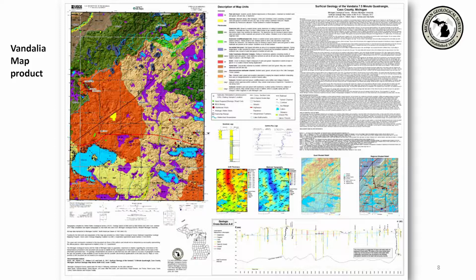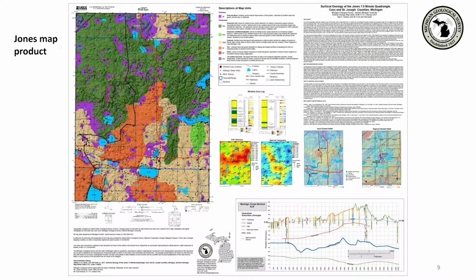The bottom doesn't show up very clear here, but I'll show you that's the cross-section through the area. We put one cross-section, this one goes from the northwest corner of this quad down to the southeast. This is the Jones, immediately adjacent to the east. This shows the geology that we have, and again, to repeat, we got the drill hole logs, the information on that, the bedrock topography with the Tremino, as well as the cross-sections.